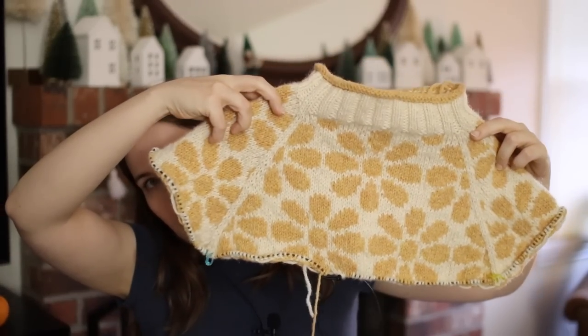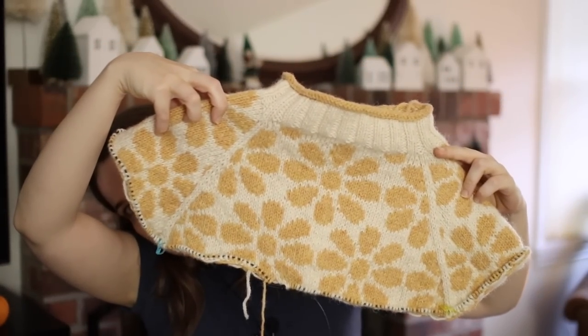So yeah, that is my anemone sweater. It's so fun. I think I'm gonna continue knitting on this. I'm not expecting both of these to be done this month. I'll probably finish the spot sweater in December and keep working on this and finish it up in January, but we'll see about that. I do have some more traveling coming up and some long flights, so we'll see how much knitting time I have.